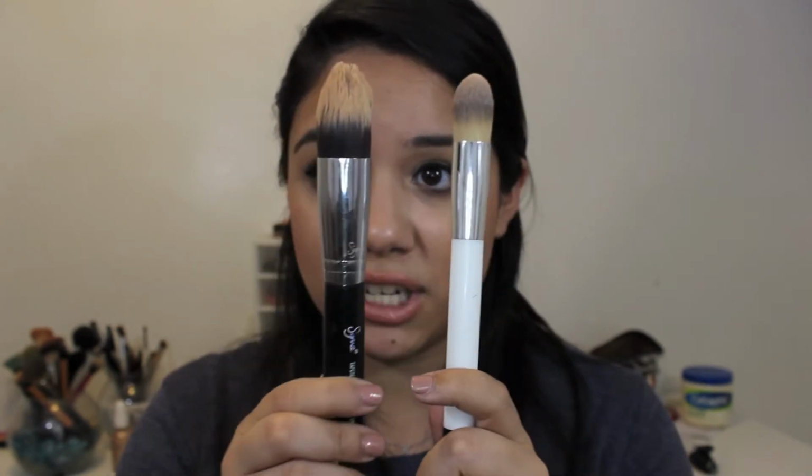This is the Sonia Kashuk pointed foundation brush. This kind of reminded me of the Sigma tapered kabuki brush, like this. And I really like this for under the eyes, since it is kind of a synthetic feel.